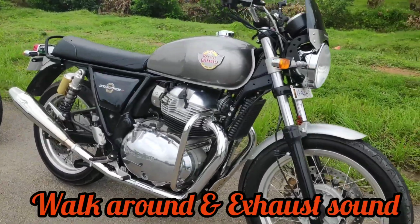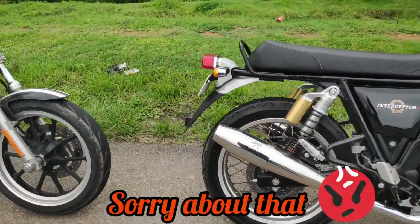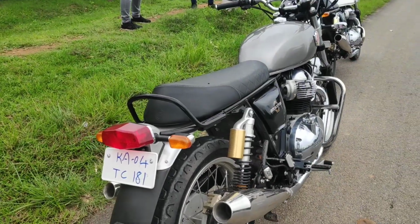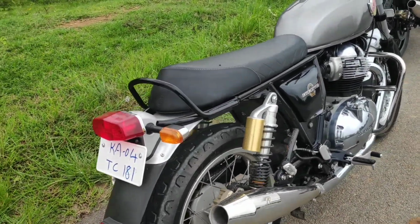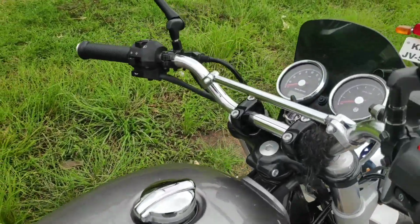So if you have watched my previous vlog, you would have seen this bike in it. It was fairly stock, and it still hasn't got the registration number. It's still running on the TC, that is the temporary certificate number. And now the mods, right?